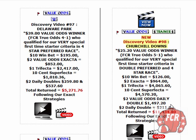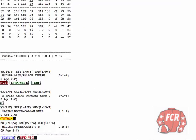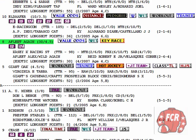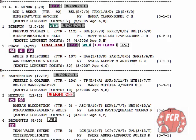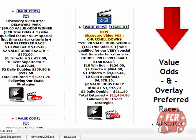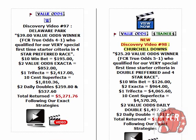Value odds daily double. What does that mean? Well, it just so happens the value odds horse in the previous race, a Fleet again, won and paid 80-some dollars. So you had value odds and value odds daily double. $1,497.20.